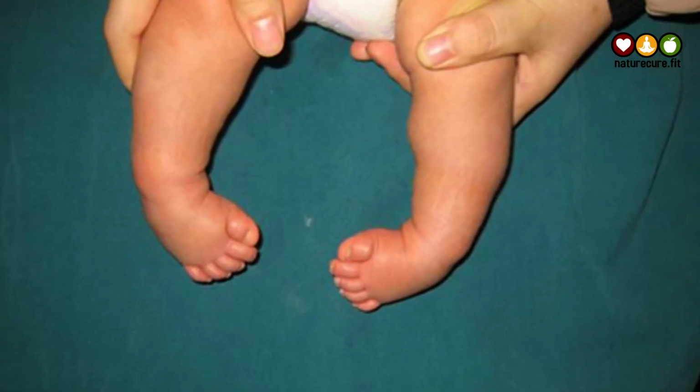So today I'll discuss a very common problem in children that's called clubfoot or CTEV. The main thing is the parents are worried whether there is a treatment and whether my child will be able to walk, and whether all the milestones will be normal. So I'll answer all these questions in 2 to 3 minutes now.